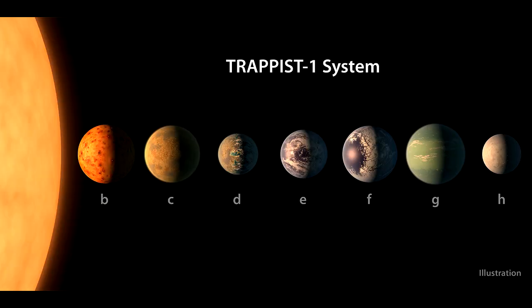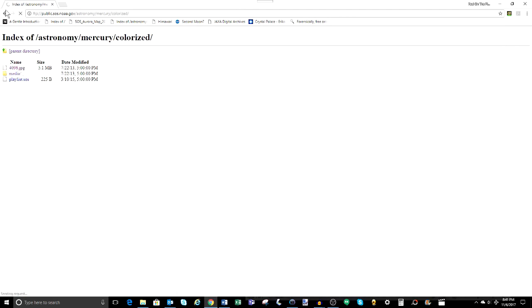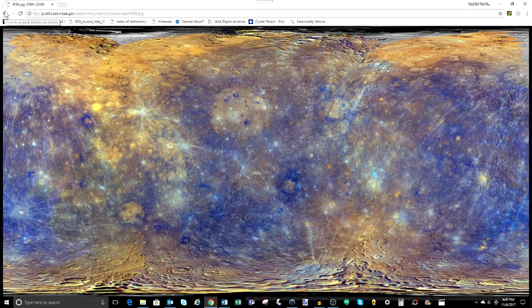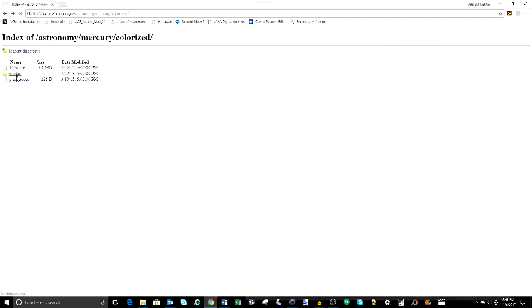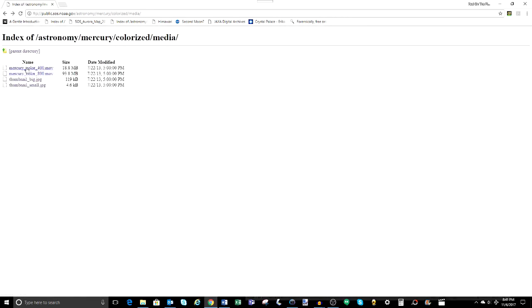Look familiar? The condemning evidence here is the fact that the Trappist system source file maps are in this folder, which are identical to the maps of the planets and moons from our solar system, even though the Trappist system is known to be 100% created by artists. That's right, in each folder for Mercury, Venus, Mars, Jupiter, Saturn, Uranus, Neptune, and Pluto are the same files with a naming convention for the square flat maps, the circle rendition, and the flat map wrapped around a ball to make it a sphere, and the same animation.